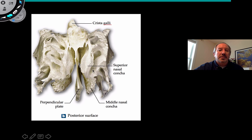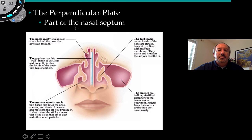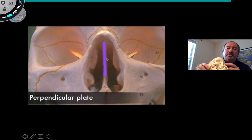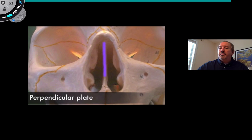And so you can see here, look at this structure. It's quite remarkable. Here's the crista galli that's inside the skull, right in here. Again, the perpendicular plate forms part of the nasal septum, right in here. And then this is connected over here to the sinuses of the face as well. And so all of this network is quite remarkable. Here's another shot. As you can see inside the nose, right in the center there is the perpendicular plate of the ethmoid bone.